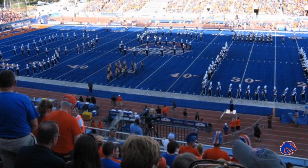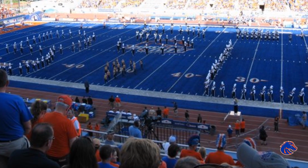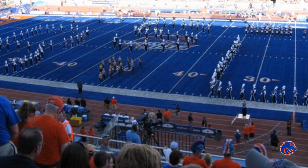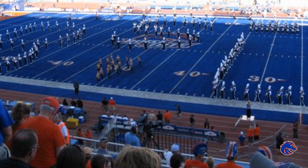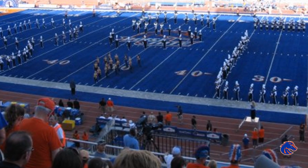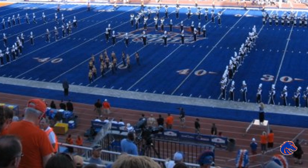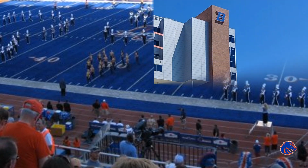You can see from this photo that there used to be a track that went around the field. So the football team played here, but then also the track and field was here. And that is why you had temporary bleachers on the north and south end zone. So when you weren't playing football and you had a track event, those could be removed. Otherwise, they put the bleachers on top of the track for games.